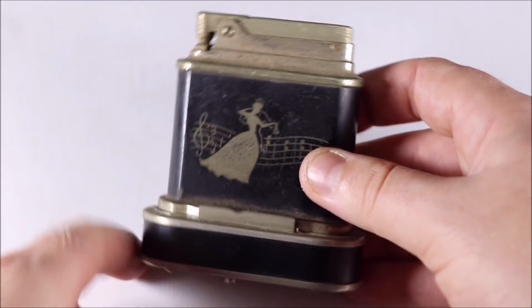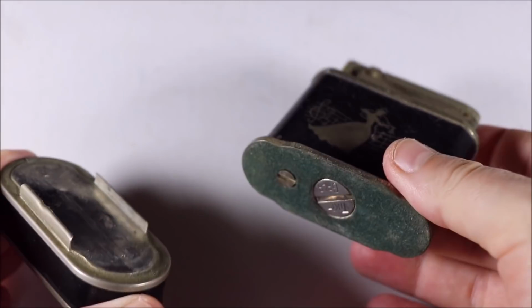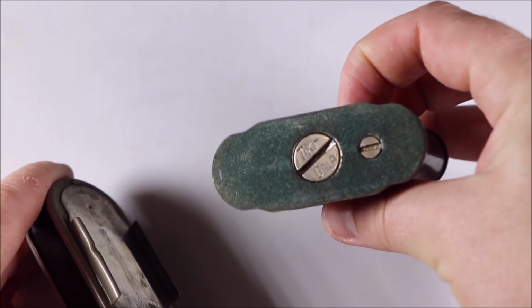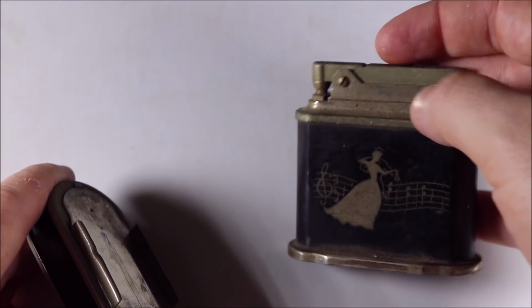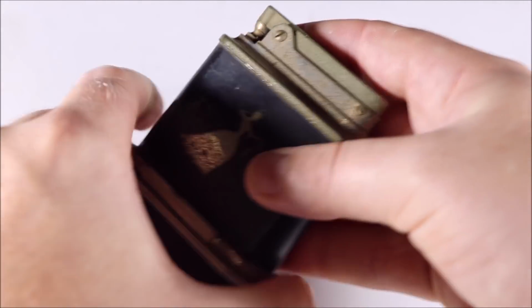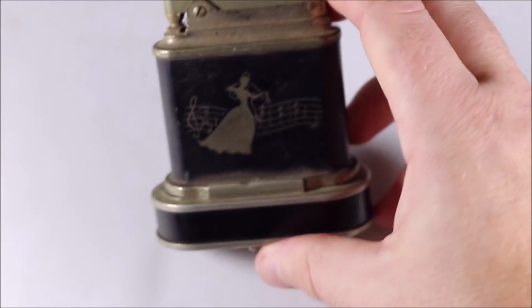Another thing that's kind of neat about it, as it's still playing here, but I'll show you. The music box part actually slides off, and this is made by Tiki Gala, and it looks to be in fairly decent condition. I mean, it's a little rusted, but that can all be cleaned up. And I really like the part that slides away like that. Very Art Deco in style.